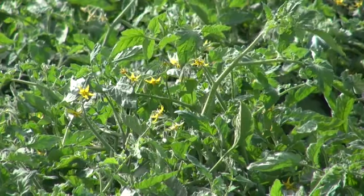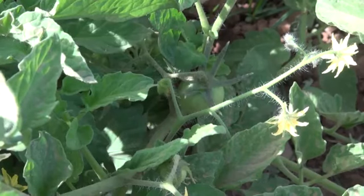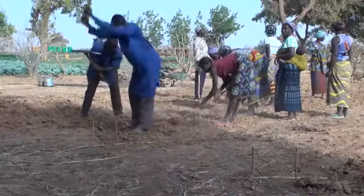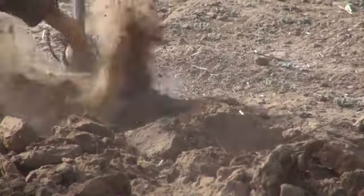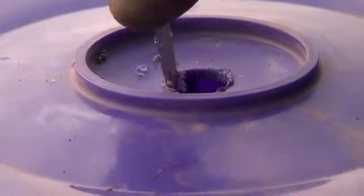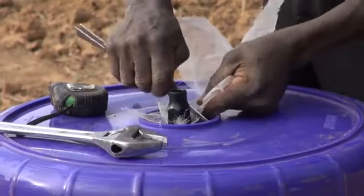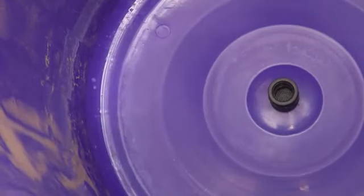Apart from boosting yields, drip irrigation also limits the spread of diseases and reduces the need to frequently use insecticides against worms. Women and men in Ranawa village show us how they joined forces to set up a drip irrigation system. Using readily available plastic buckets, a small hole is made in the bottom. A piece of screen is used to filter the water that goes from the reservoir into the pipe.